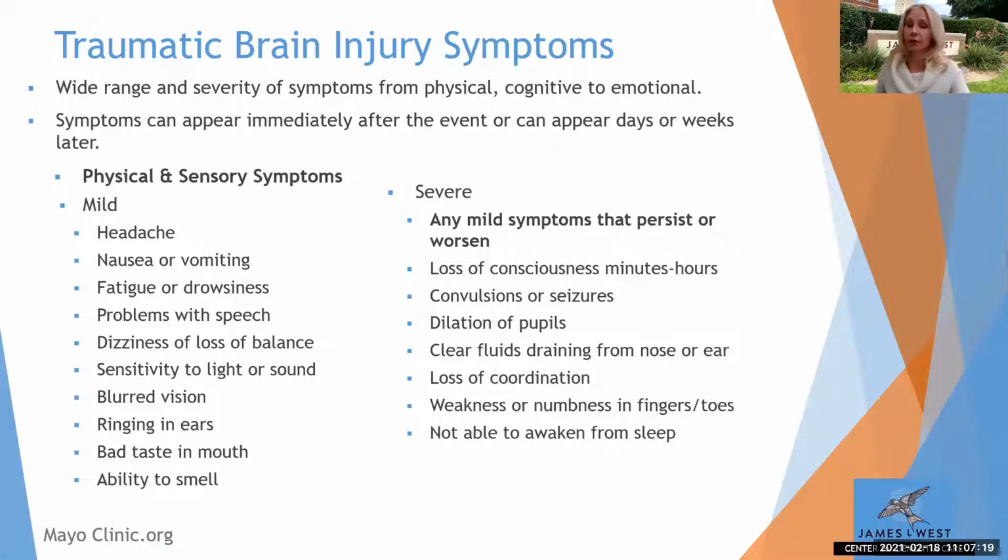I'm going to briefly go through these symptoms because again, it's a wide range of symptoms and severity. It could be something very mild or something more serious, right? But physically, what you might see is some nausea or vomiting, maybe dizziness, a loss of balance, maybe some ringing in your ears or temporarily blurred vision.